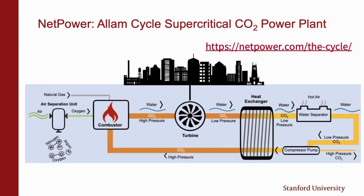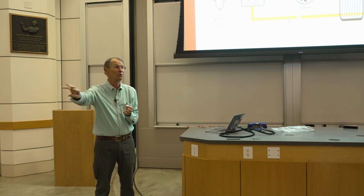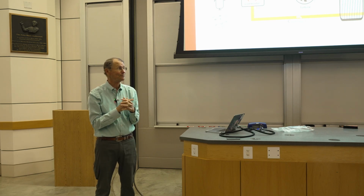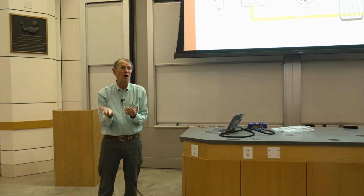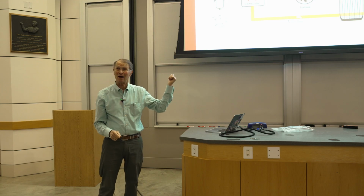You have to take some out, and you take it out on the high pressure side. And what that does for you is to provide the CO2 ready for injection into the subsurface or transportation to wherever the storage is. And the additional cost of capturing the CO2 is very small. Okay, the price is paid by separating nitrogen from oxygen.